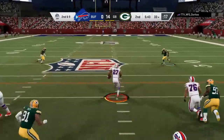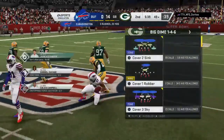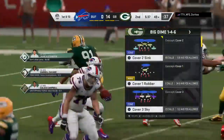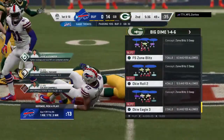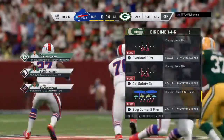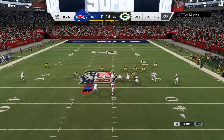On 2nd down, Washington. And they bring him to the ground just shy of midfield. 15 yards that time, and a Buffalo first. I'm okay with the call there. In fact, I actually like it. I know they're down a couple of scores, but the running game worked in that situation. I would continue to go in that direction.